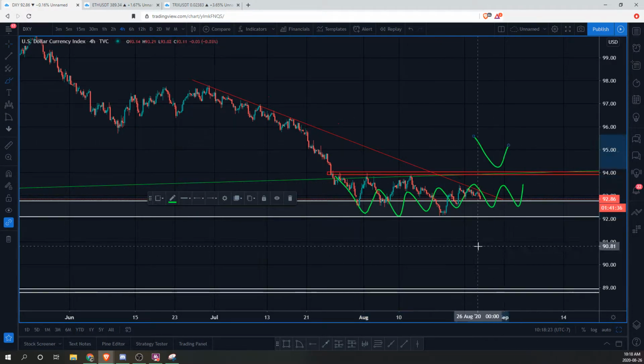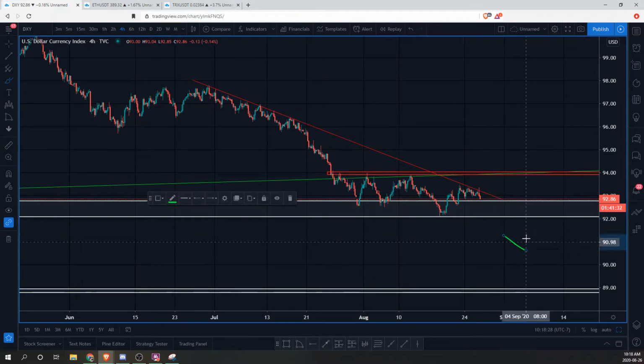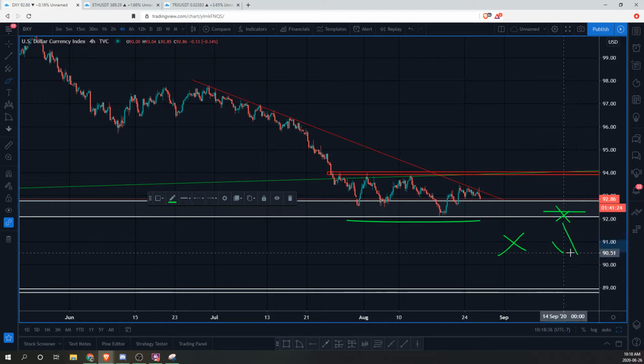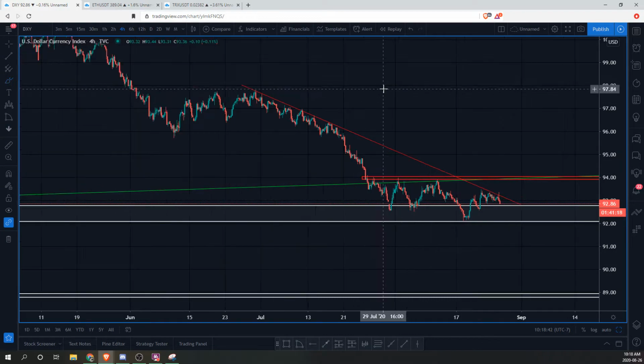We see a resistance and we see a support. What we're looking for is ideally a strong break of a level of support, and then a retest to validate this previous support as a new level of resistance before the next push to the downside. If that is going to come into fruition, we're looking at gold, silver, and crypto to all continue up. Very simple.